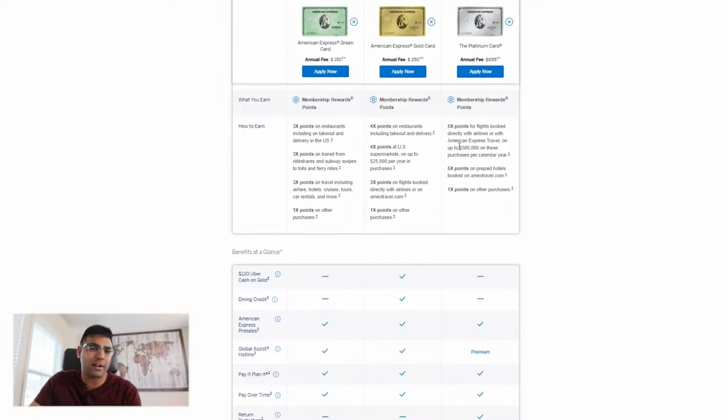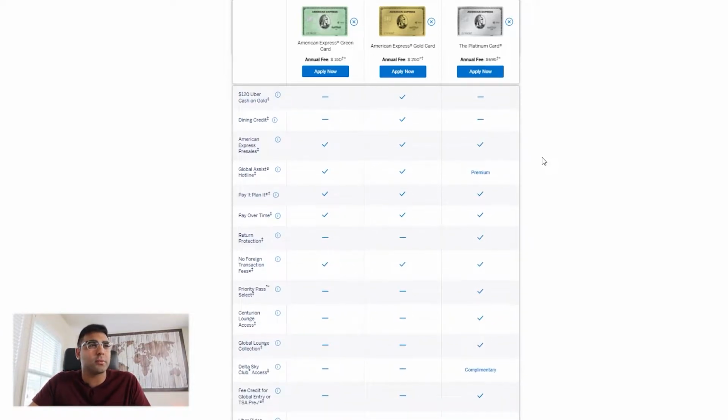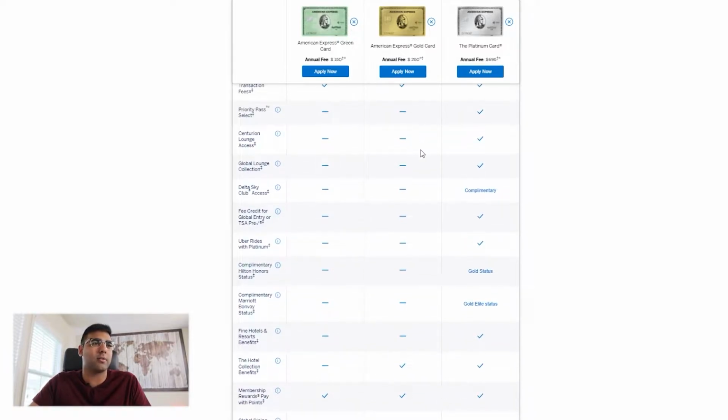And so after 5x in spend, you're looking at 1x everywhere else. And you're also going to get 5x points on prepaid hotels booked on AmexTravel.com, and 1x everywhere else. Now, you get a lot of credits with the Platinum, you have some credits with the Green, you have some as well with the Gold. And so not getting too nitty-gritty over here, you also have some status with the Platinum, and all of this is a part of the benefits, kind of their non-tangible benefits.